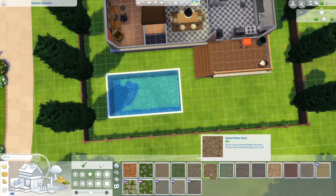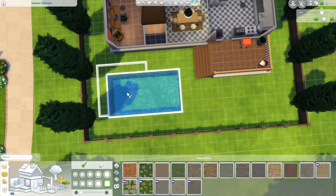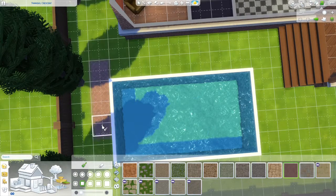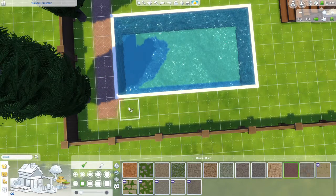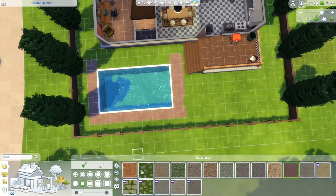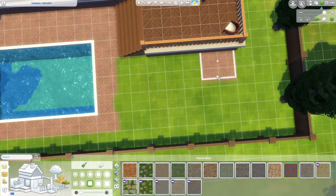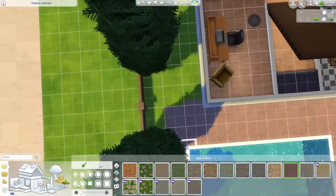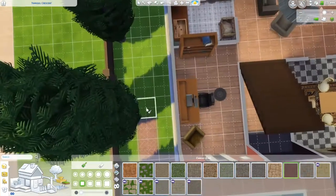And of course the pool paving is going to be brick, because this is the brick house, or the brick cabin. So, as you can see, I'm putting in all that brick paving right now. I end up putting the brick all the way around the house to the front, as I think I'm going to be doing right now.